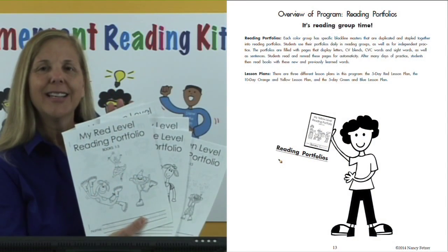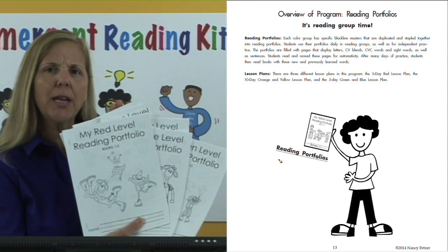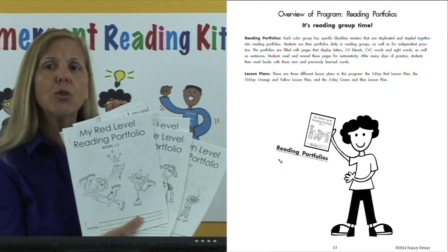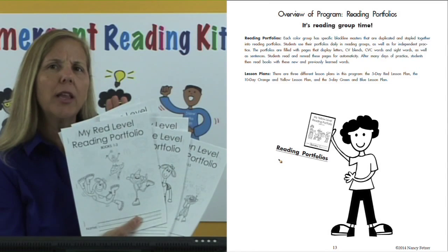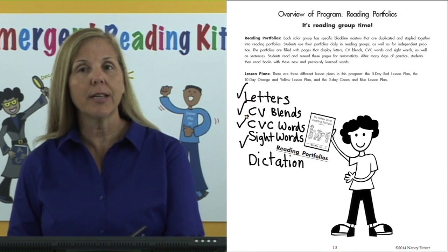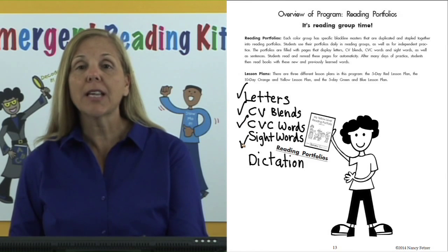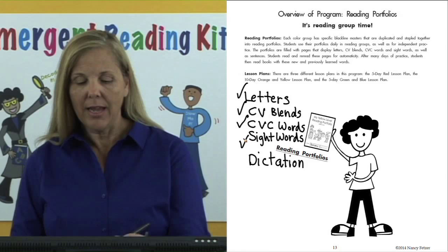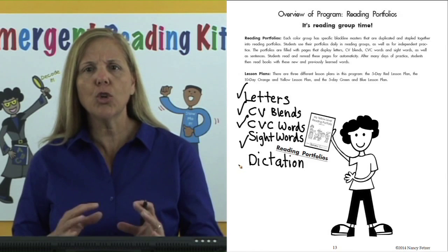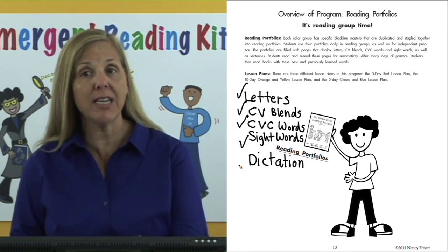Go to page 13. Each of the reading groups have specific blackline masters that are duplicated and stapled together into my unique reading portfolios for students to utilize for their daily instruction as well as for independent practice. The portfolios are filled with pages that display letters, CV blends, CVC words and sentences, sight words and sight word sentences, as well as dictation, and so much more. Students will read and reread the pages of their portfolios for automaticity of these skills.